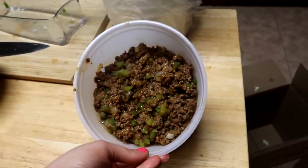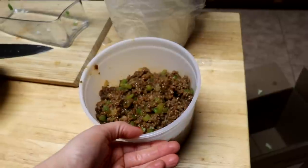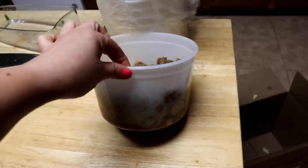Some brown sugar. This is not for me. This is for the kiddos, or just for my family whenever they eat. I got these bowls on Amazon.